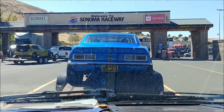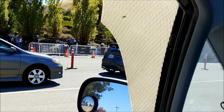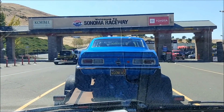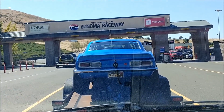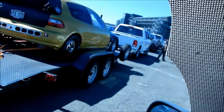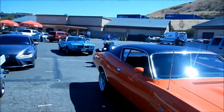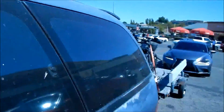I see everybody going over there, so maybe I should go over and get out of my van. Okay, I'll show you what I'm looking at right now. I guess we have to pull up and then go over there and sign a bunch of stuff and then go back here. Yeah, look at this Camaro in front of us. Here we are, Sonoma Raceway. All the cars. This shiny car here.